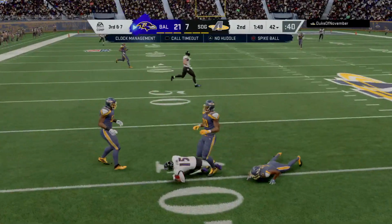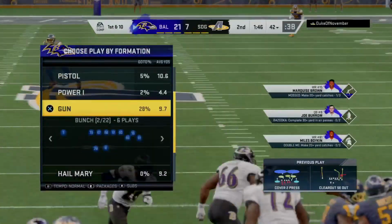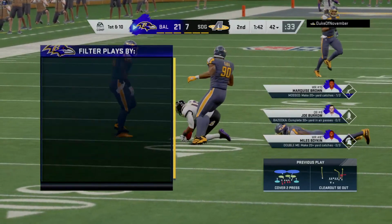He gets it to Brown, complete. And they get him down, but not before he takes it across the 40-yard line. A third down gain of 19.